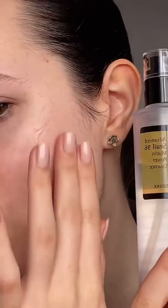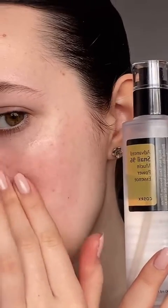I know people may think it's got snail mucin in and they might get a bit scared, but this has literally saved my skin. It's from a brand called COSRX and it's the Snail 96 Mucin Power Essence. It has completely transformed my skin and I finally feel confident enough to leave the house without makeup on.